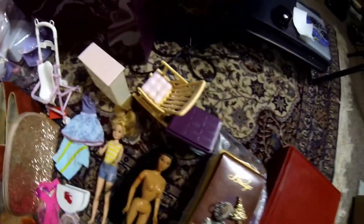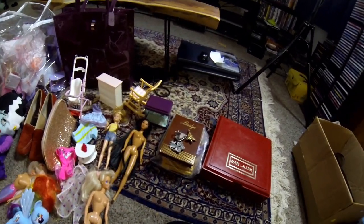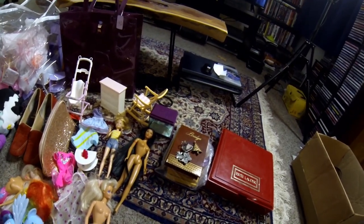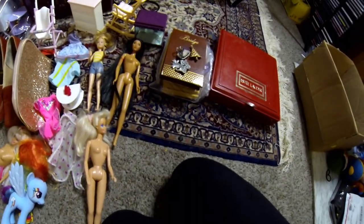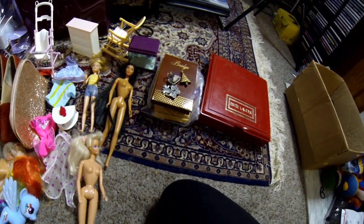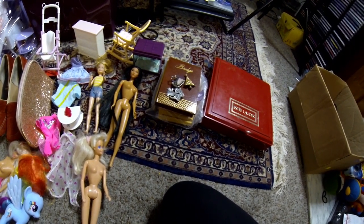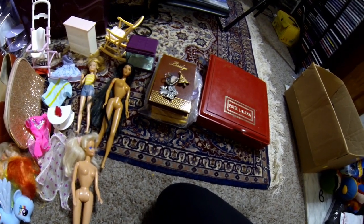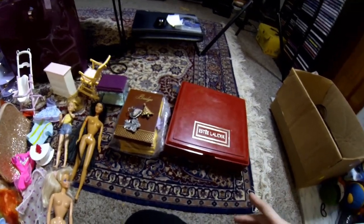Okay, guys, so we did go to a couple thrift stores the past couple days. We went to a Volunteers of America, and we went to a Value World. Between the two stores, I spent close to $40. I spent $34 at Volunteers, and then I spent maybe $7 or $8 at the Value World. So let's show you what I got.